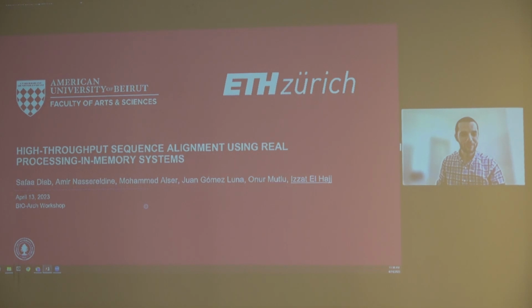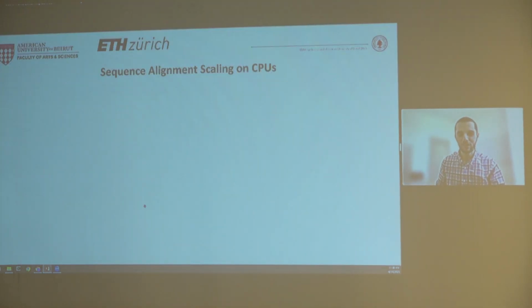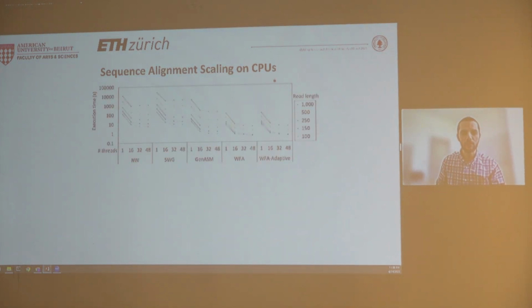I'm not going to motivate why sequence alignment is important. I think this audience already knows that, and prior talks have already motivated that. But I'll start by commenting on some of the performance bottlenecks that sequence alignment faces, especially on traditional processors like CPUs. This plot shows how the execution time, on the y-axis, scales with the number of threads on the CPU for different algorithms.